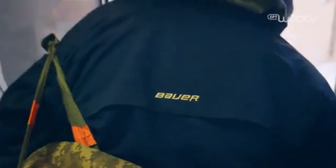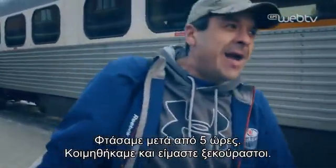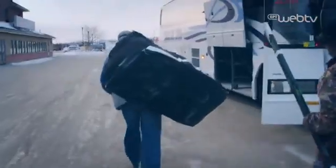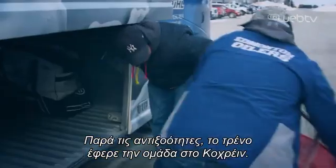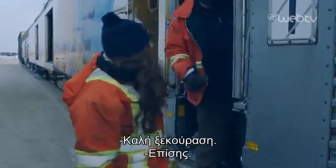All right, folks. Here we are. Welcome to Cochrane. Hope you enjoy your stay. Finally made it here, guys, after a good five-hour ride. Nice little nap. We're all rested up. Yeah, should be a good one. Against all odds, the Polar Bear Express got Jeff's hockey team to Cochrane. That's it. Good work out there. Thanks. Have a good one. Yeah, you too.